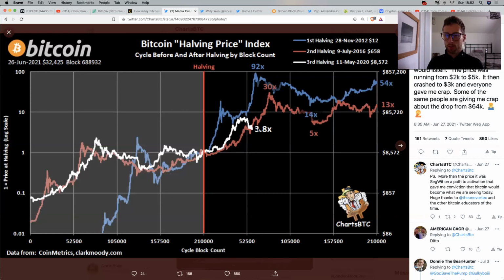But this essentially is another version of a lengthening cycles model, but we're using block count to get there. So the block count would be on block approximately 107,000, where our cycle peak would take place approximately here.